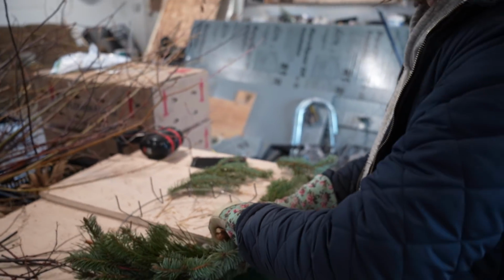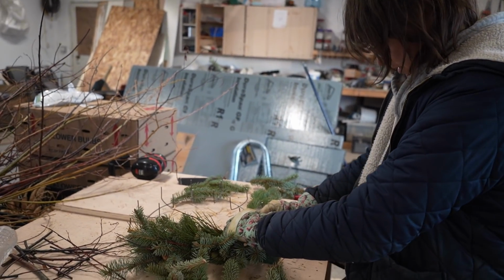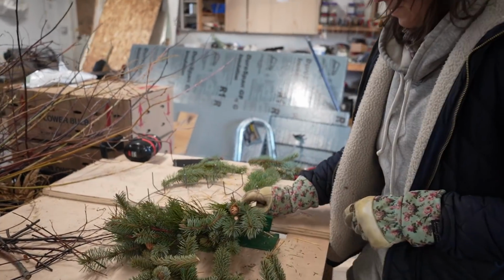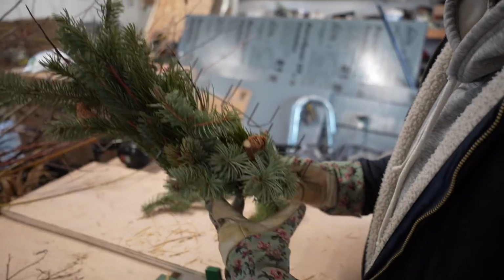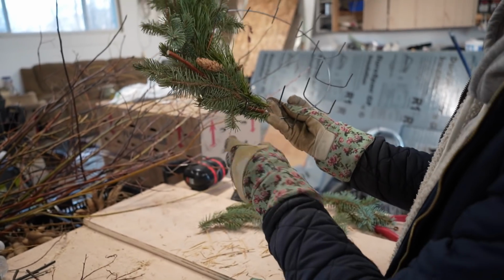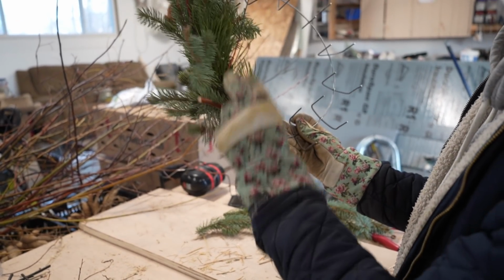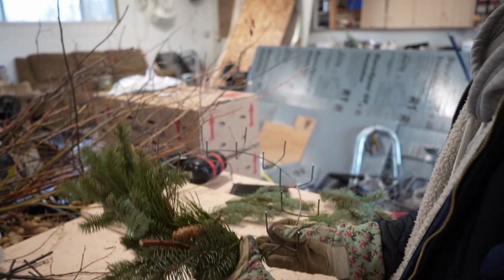What's your opinion so far? I think it's going to look full. I agree. You know, and it's covering, because I was worried about these pieces, but it's definitely covering those. Like, you can't see the wire.